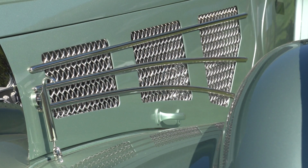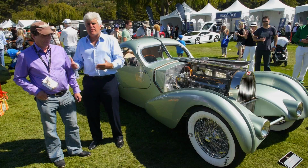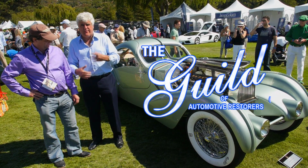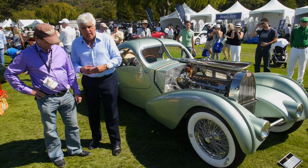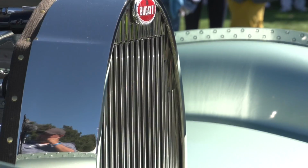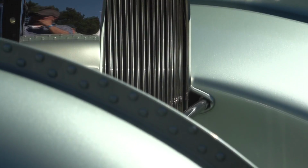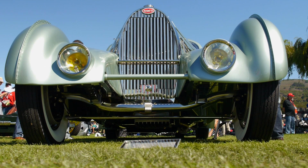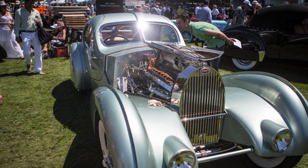Impossible to work with, isn't it? Yes. Was this your first time working with magnesium? It was, yeah. Now, you've probably heard of the Guild of Automotive Restorers. You've seen them at Pebble Beach and in all the magazines and stuff. And if this is an example of their work, boy, it's just incredible, because magnesium is probably the most impossible metal to work with, isn't it? Yeah, it fought us the entire time we were building the car. It's still fighting us. It still offers issues from time to time.